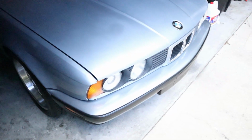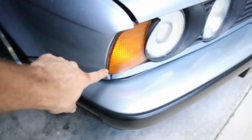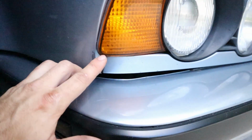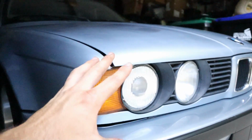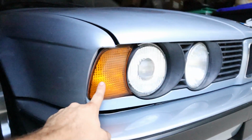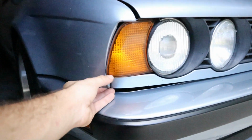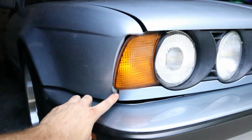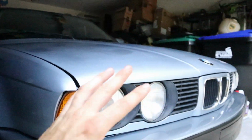Now recently the car was involved in a small collision. You'll see that this fender is actually bent a little bit inwards and some of the paint has started chipping right here, but it doesn't appear to have done any damage. Besides that, even the corner light was not damaged. So whether or not this fender could be repaired with PDR, I would think it could be, but it is the original fender and this car is original body.